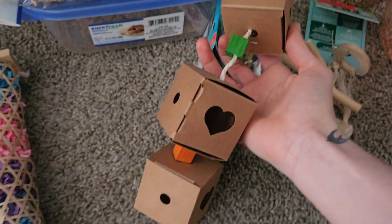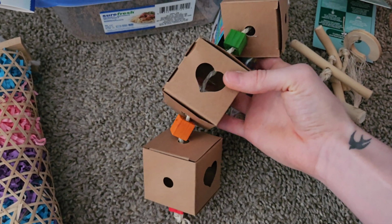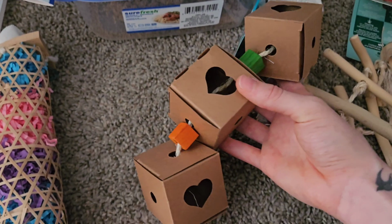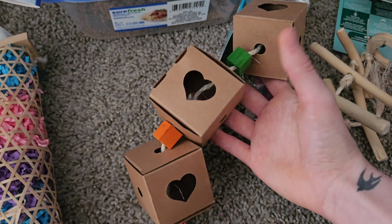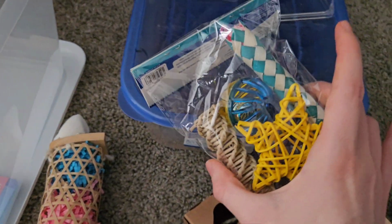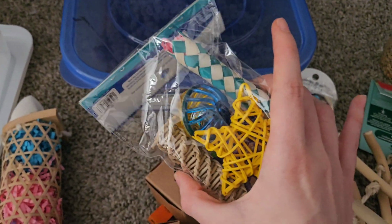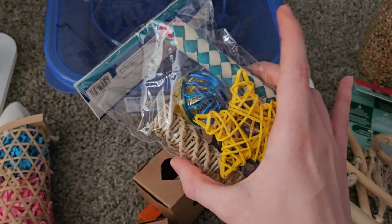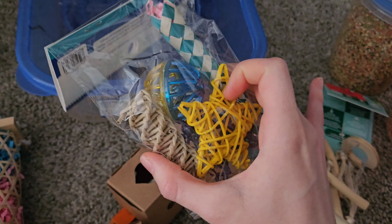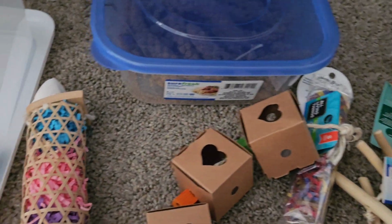We have this one that you can put shredded paper in. It's actually supposed to come with shredded paper, but somebody took the paper out. By somebody, I mean some customer at a PetSmart. We also have this. I have no idea if he will like this. This is like bird foot toys. Probably for a larger bird, but I can put millet and this star thing here and he might like it. I don't know.